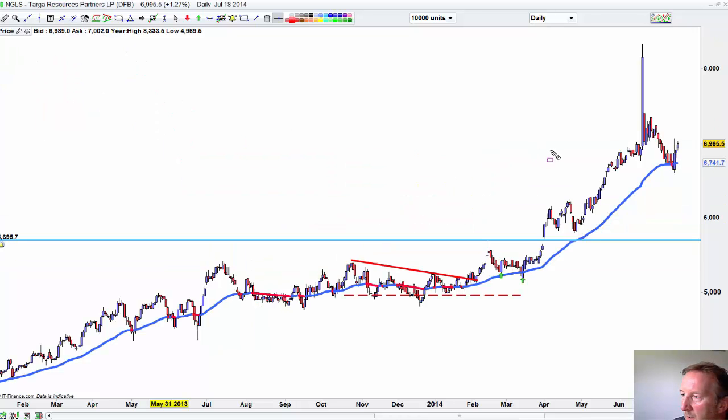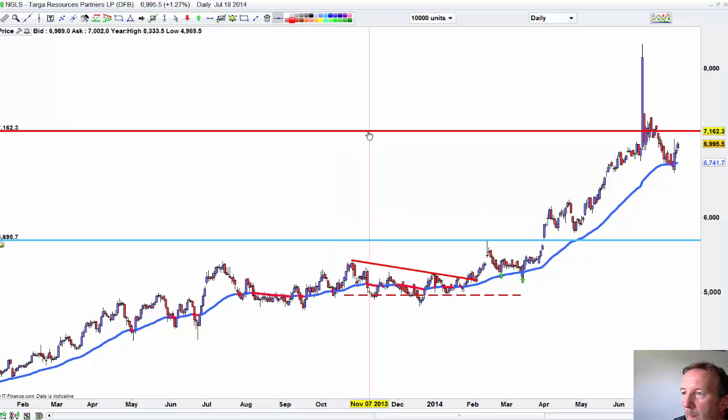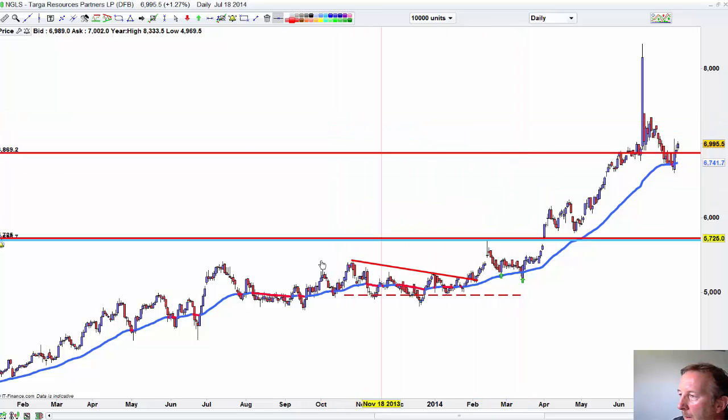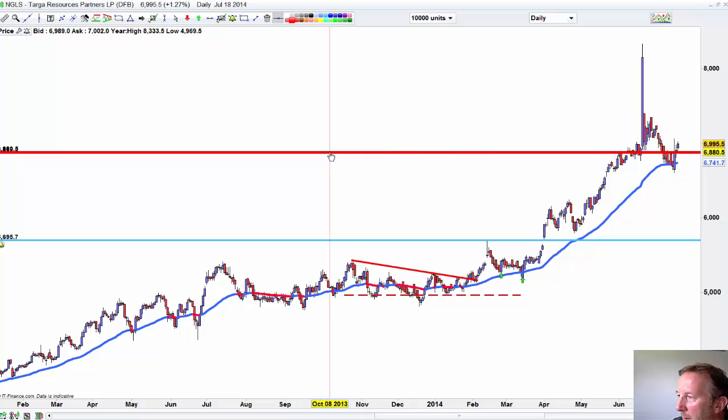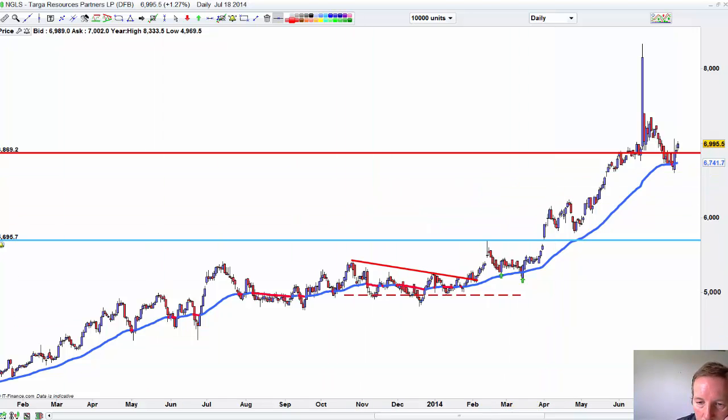NGLS. It's an American gas stock, and if we poke back to that box, dip back into that box, I should say, I would be a buyer. So I would hang around for 68.70 and buy some of that, stick my stop under 66 and then see if that can work.